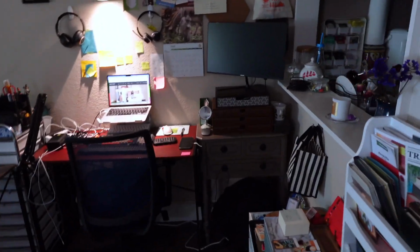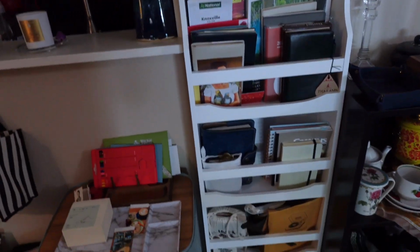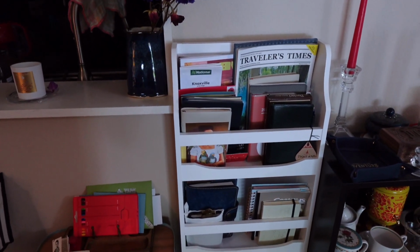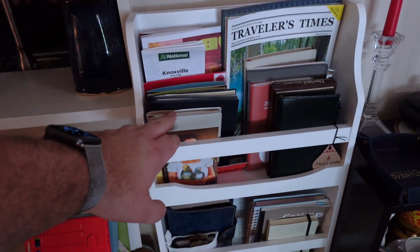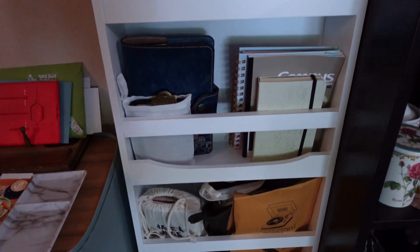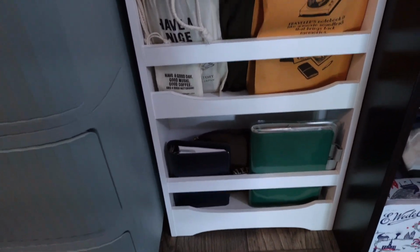But I want to start with the bread and butter, the pride and joy of my desk, which is this magazine rack thing that I got at TJ Maxx for like 30 bucks. I was so excited for this because it's a way to display the things that are important to me. So I have all my journals and planners and special things like my Traveler's Times on display, my Traveler's Notebook refills, my health and wellness planner, my Hobo Nietzsche, my Filofax.